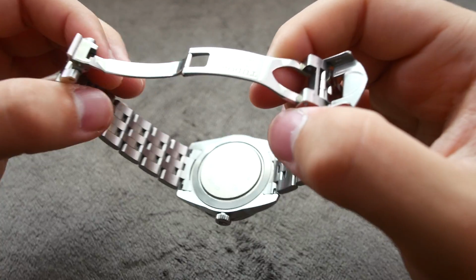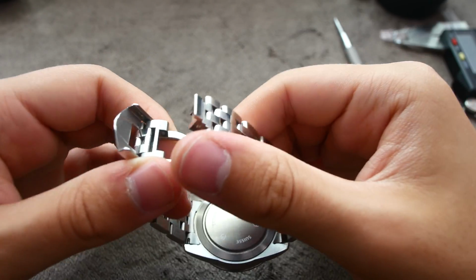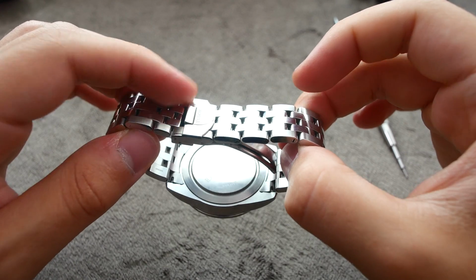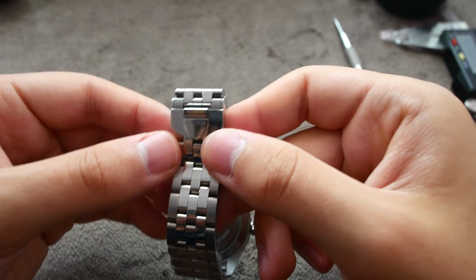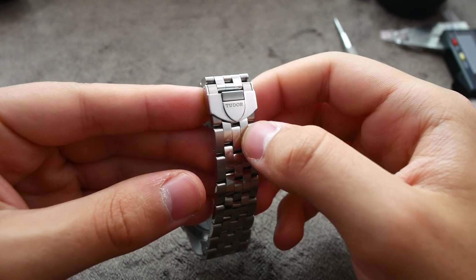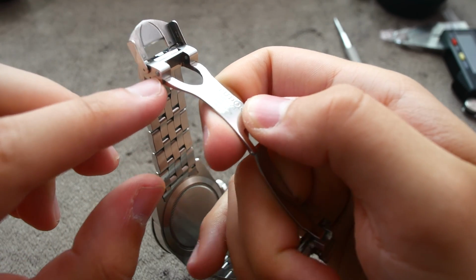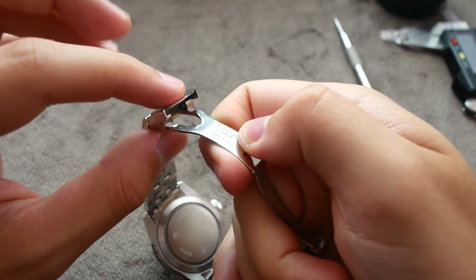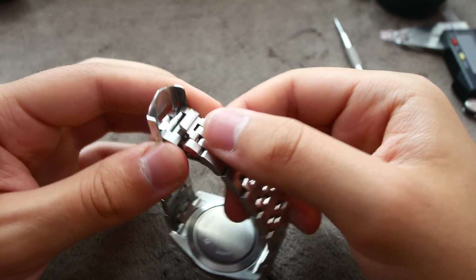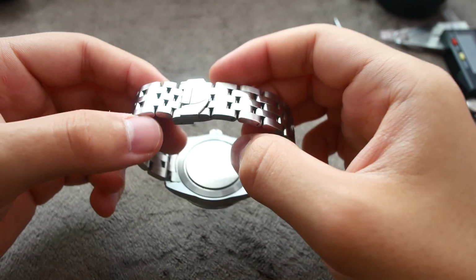The clasp is also really, really great. It's kind of a hidden clasp, so when the watch clasp is closed, the only thing you notice really is the safety fold-over piece here, which of course, as per Tudor usual fashion, they have incorporated their Tudor shield into the clasp. And thanks to Tudor's ceramic pieces here on the sides of the clasp where these pieces latch on, the bracelet feels incredibly crisp to operate, and it will remain this crisp for a very, very long time. So overall, a fantastic bracelet.